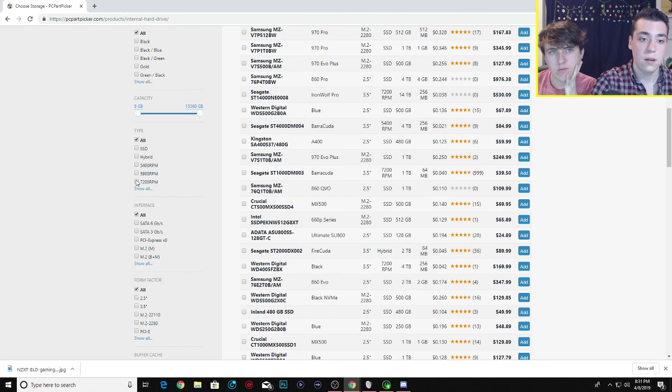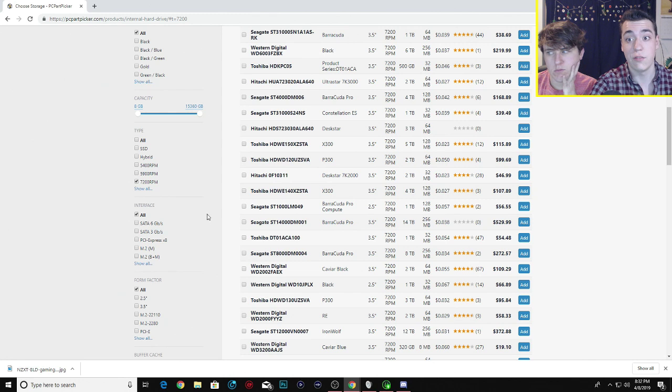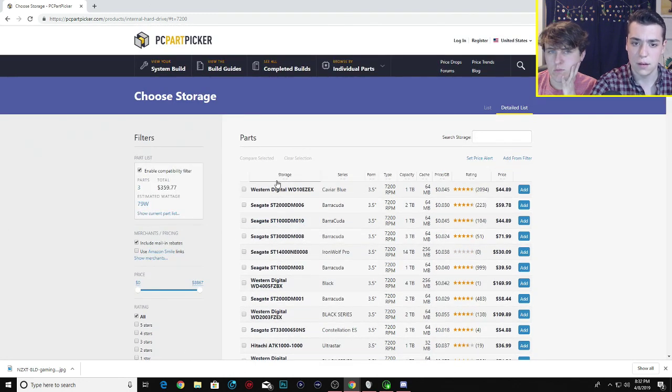So the RPM is just showing the RPM of the mechanical drive. We're going to go with a quick speed because that'll make it faster. And 7200 is kind of the regular stuff. And then we're going to search price per gigabyte.